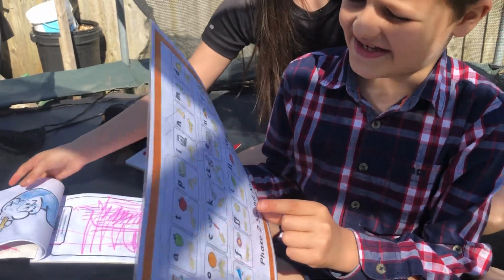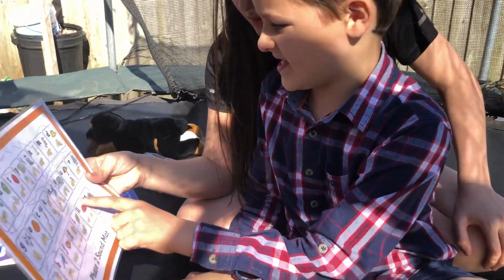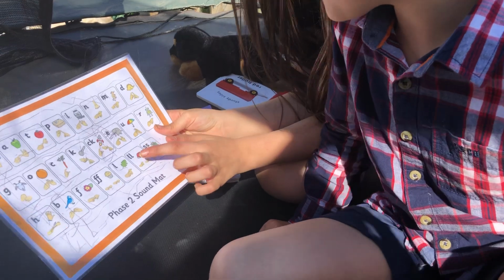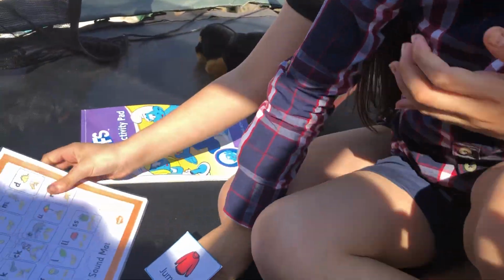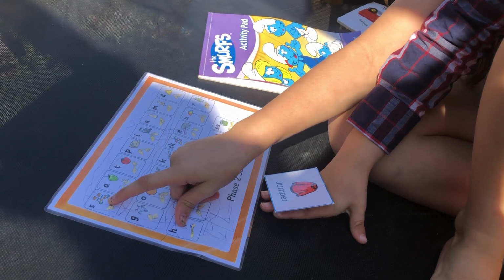Where is the dog? R-E. S. But you eat a bone. Yes. Patrick, look. What is that? S. S for socks.